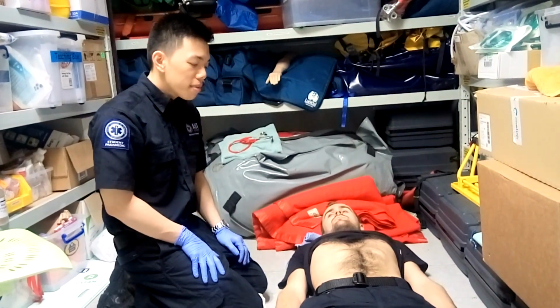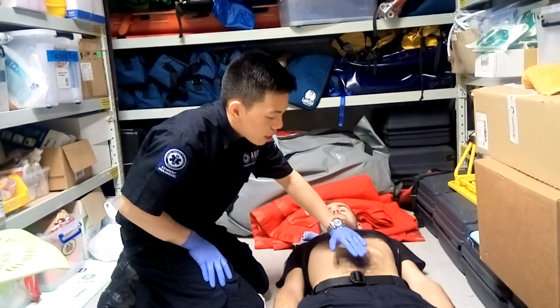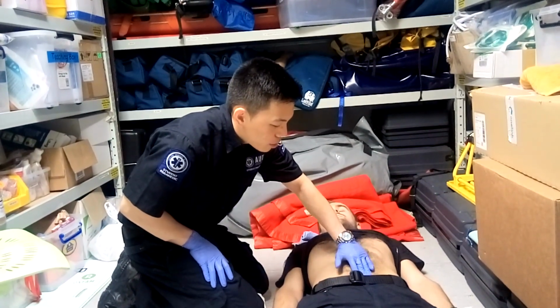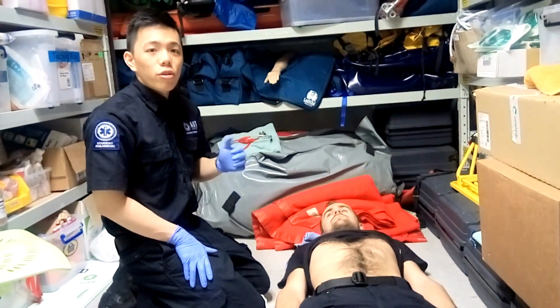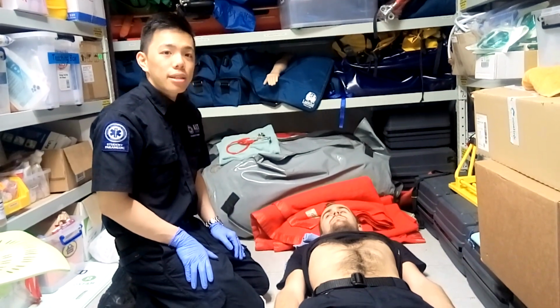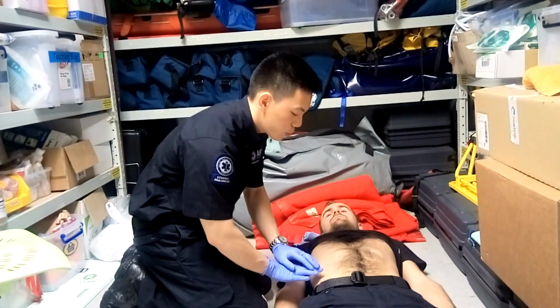Now I'll be palpating for Craig's bladder, and I'll be doing light palpations starting from just below the umbilicus, working my way towards the pubic bone. And if the bladder is felt, this can be a sign of urinary retention. Now I'll be percussing, so I'll be tapping on your tummy to feel the various organs.